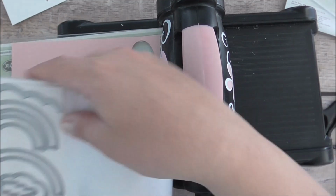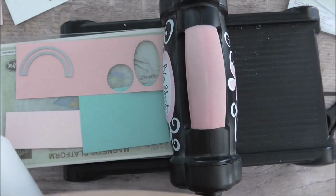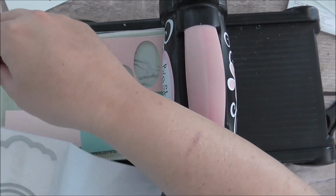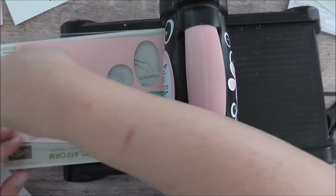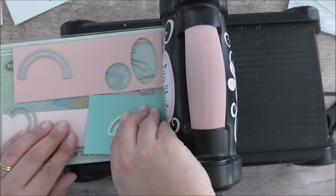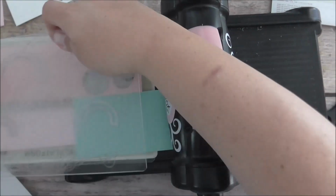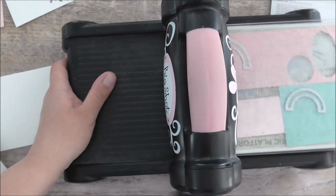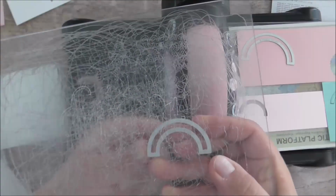So I think I will use the last 3. Not the last 3, so I'll be using, say, that one. This one. And this one. Okay, so you just pick whatever size suits you. So I'm just going to do that, and that, and I'll just pass that all in one pass. Okay. So you don't have to cut out all of the rainbow. You can just cut out certain colours, and that's all stuck on there.